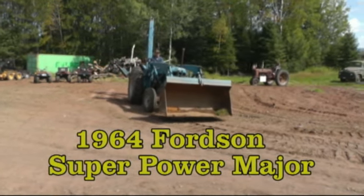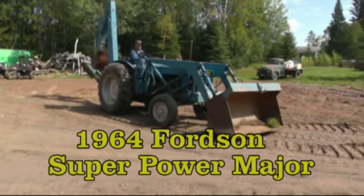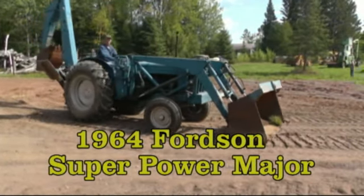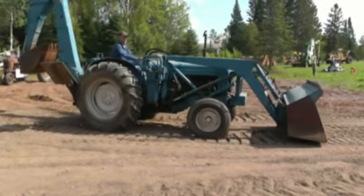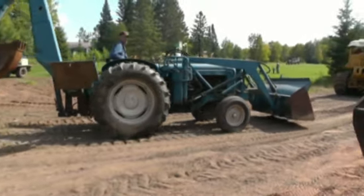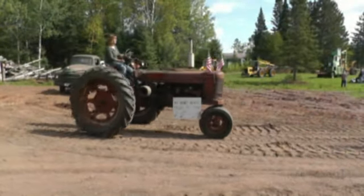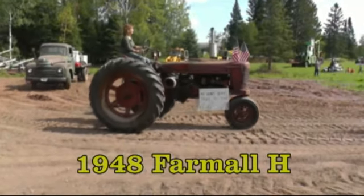Here comes the 1964 Fordson Super Major diesel with a Ford backhoe and loader on it. This one was one of the last ones made. It's got a hodgepodge of parts on it. Your bucket's dragging! And this young lady came all the way from Sioux Falls to drive in our parade today.